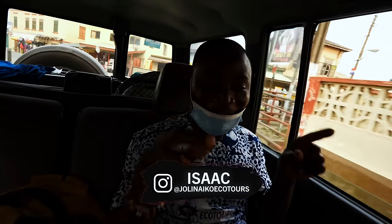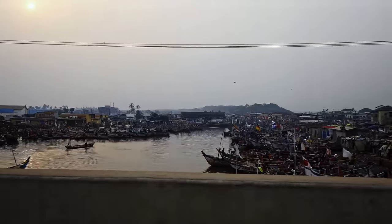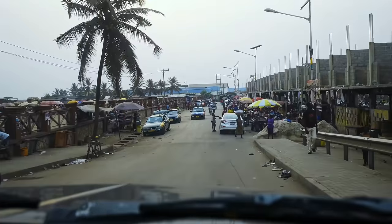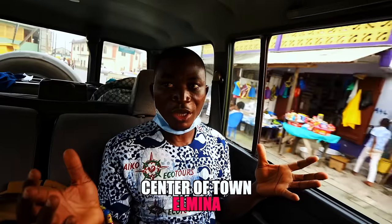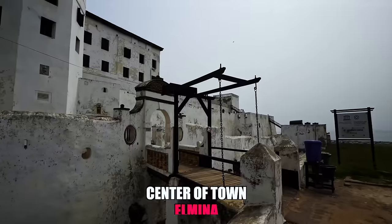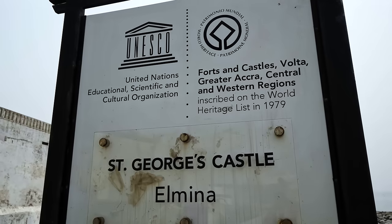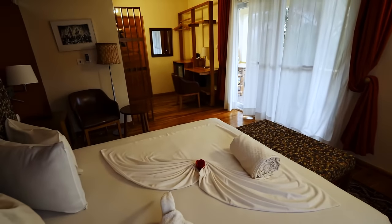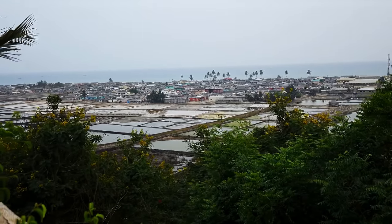Elmina is actually the Elmina. The gold mine. Gold mine? I mean, gold eventually was the item that attracted the Portuguese. So by 1482, they were able to put up their fort right here at Elmina, and we are going to stay at Golden Hill Parker, which is on the hill and having a brilliant overview of Elmina Township.